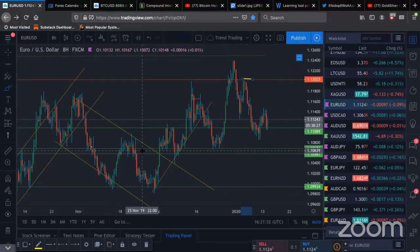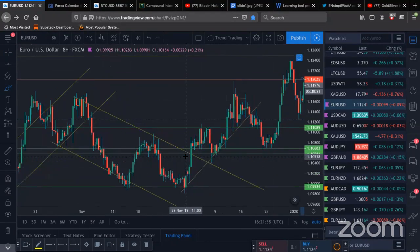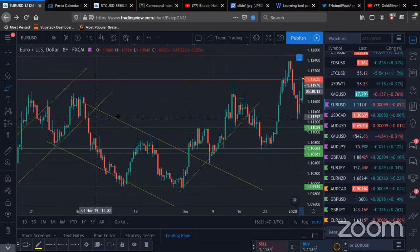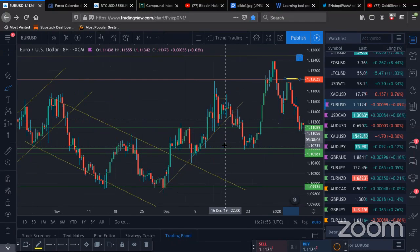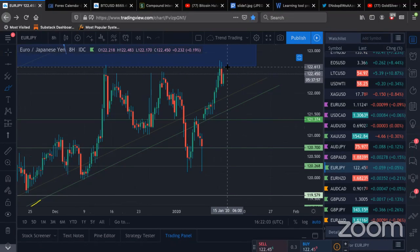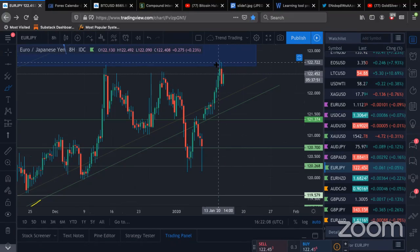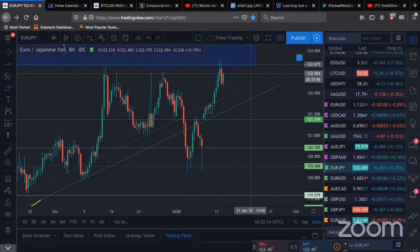But a couple of things. You guys know that once we broke out over here, that's when I started getting a little bit long biased. It was the break of this trend line that caused me to start becoming a little long biased on the euro US dollar. But I did sell this up here. And going back to the euro Japanese yen, when I said, listen, get in the habit of buying up supports and uptrends, I was also clear to say that's not always, not that you can't do that. You can sell the resistance here, but you know, I don't know.